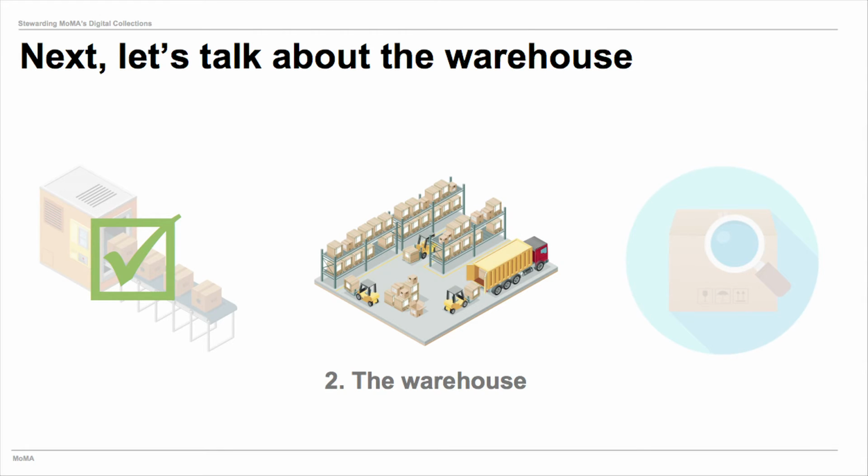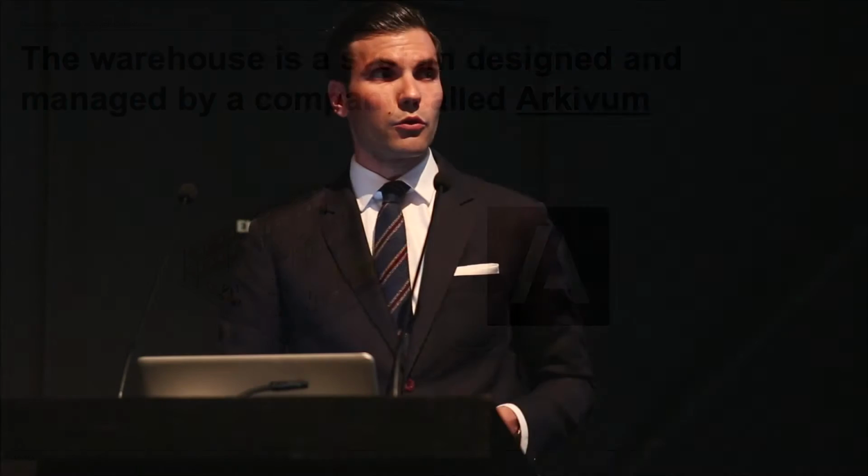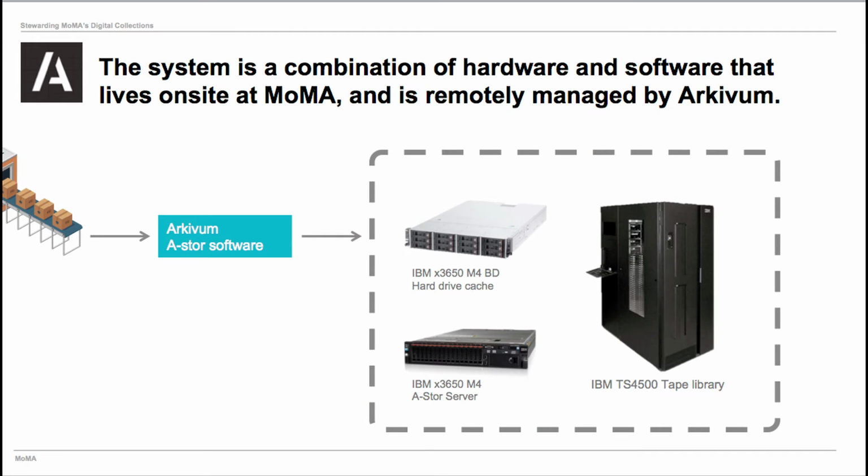What is the warehouse? Well, the warehouse is a system designed and managed by a company called Archivum, and I need to qualify this by saying this is not yet deployed, but it's something we're deploying in the coming months. So Archivum basically provides what you could call hierarchical storage management. The system will live on-site at MoMA, and it consists of sort of a soup of various pieces of hardware and software that ties it all together.